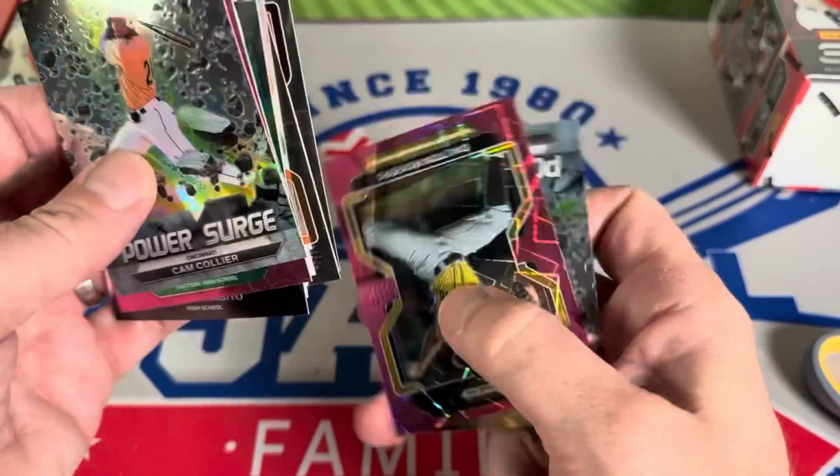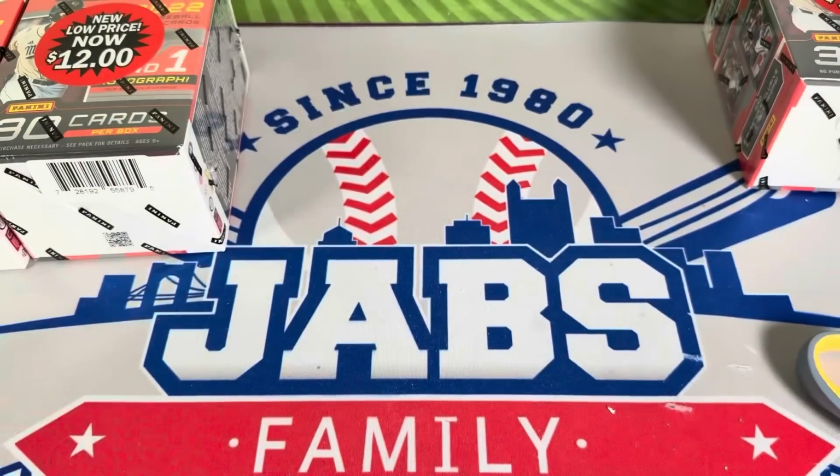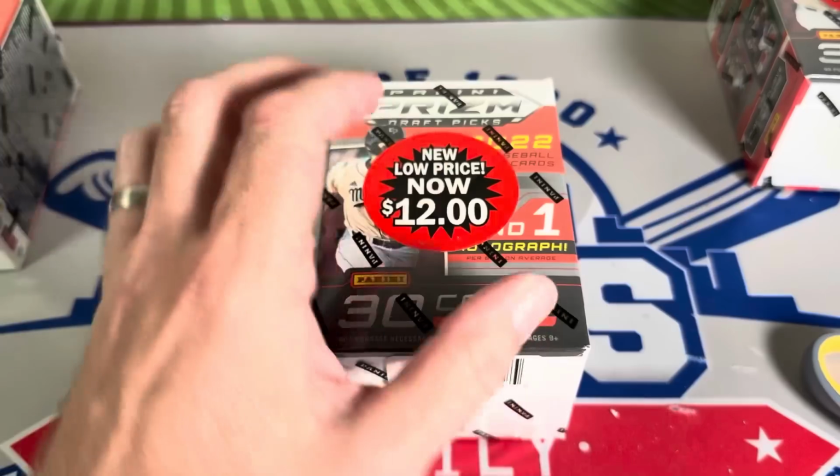His development's been a little bit slower than we would have thought. And Justin Boyd right there. So the first box, I really don't care too much about the base cards so much, but I was really hoping to get some nice autos. And Shea Langoliers is a good one. That's a quality Major League player right there that we got out of that. So that one worked out.